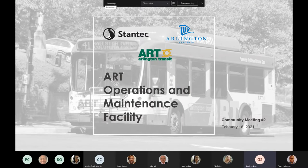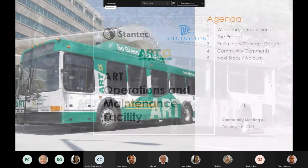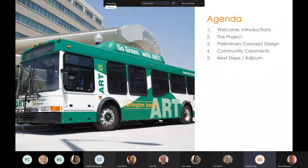So I'm going to start off by just presenting the initial slides. I'm going to keep my camera off during the presentation just to make sure everything runs a little bit more smoothly. So what we're going to cover today is we'll have initial introductions of the project team that we have on the line. We'll review the project and discuss the preliminary concept design. Finally, we'll touch on comments that we heard at our previous community session, and then what are the next steps.